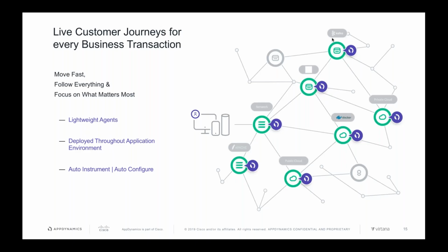So how do we actually work and how do we help? The way we work is we have a lightweight agent-based approach that's really easy and quick to deploy. I think, Peter, you mentioned it was super fast in terms of implementing AppDynamics. It didn't take long to get the kind of application topology that we're seeing now on the screen. But yours is a little bit more complex, I know.